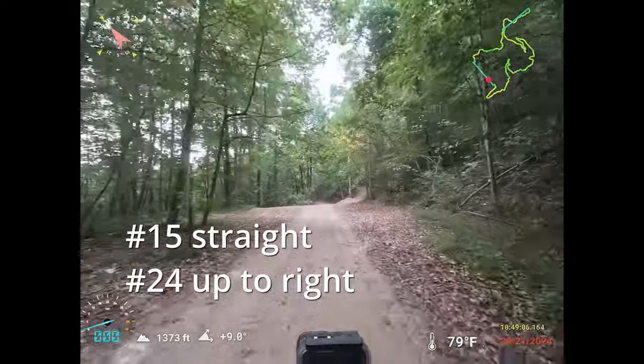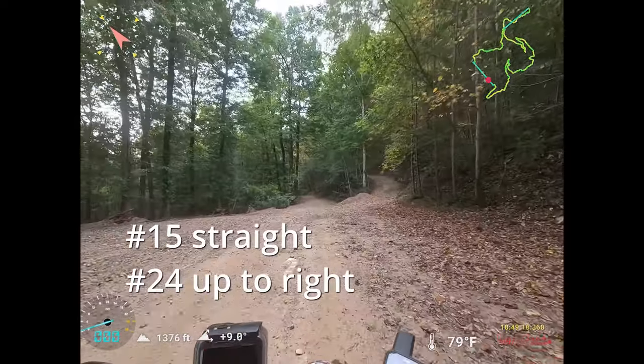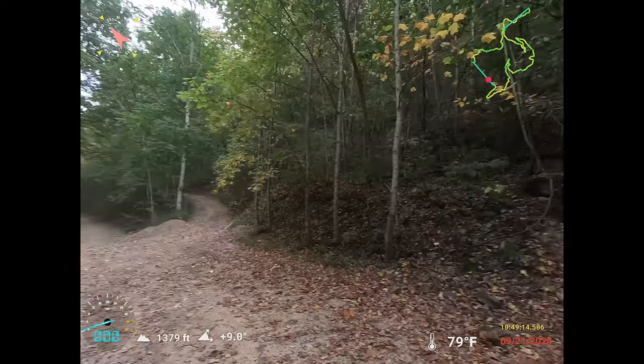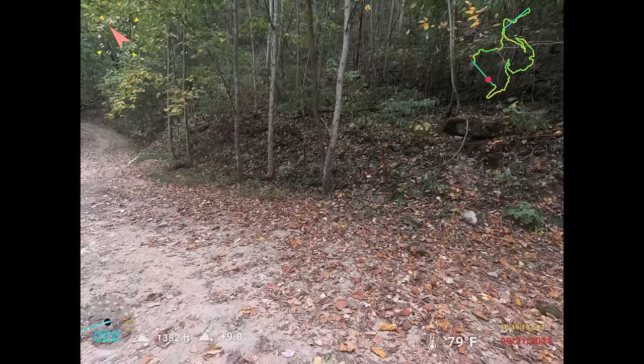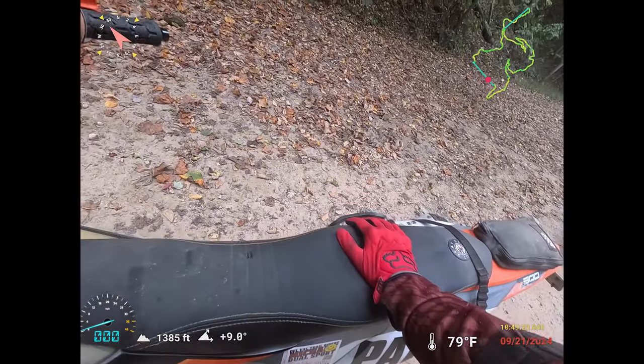Here is the intersection with 24. This is a blue trail that we took back in May. It's not super hard, but there are a couple of nasty switchbacks. I want to see if I can sell it, see if anybody wants to go up it.